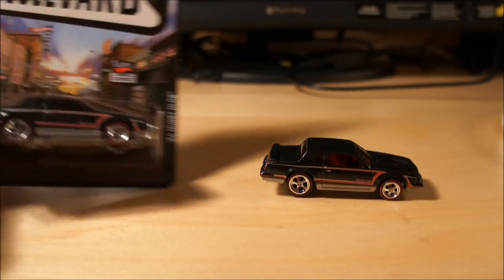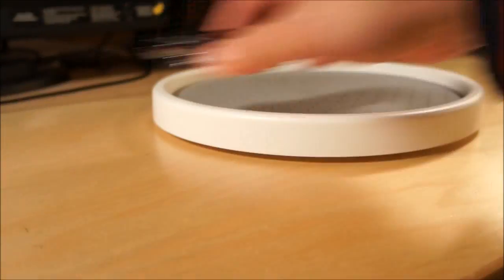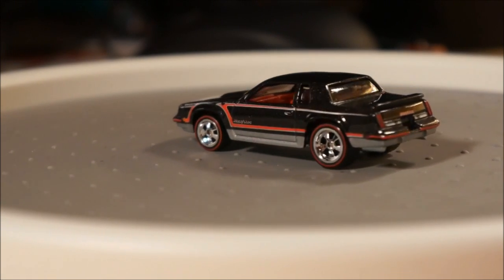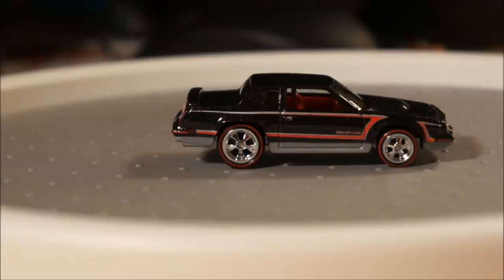And actually, I kind of like this casting. I think it's a nice combination. Again, can't go wrong with black and red combination. Not too bad choice of wheel selection, I guess. All right. So that was case M. We got 2 more cases left.